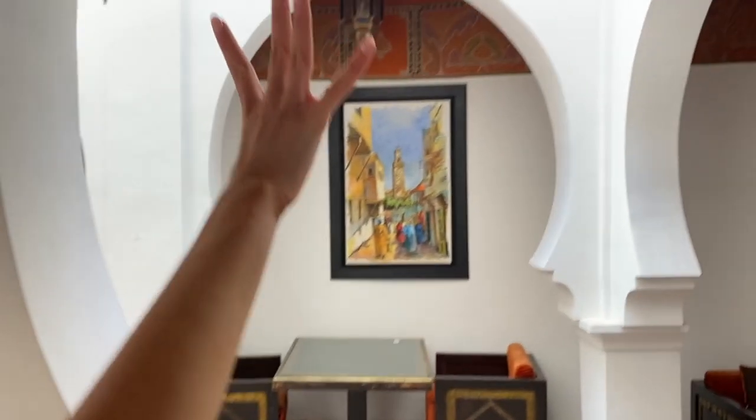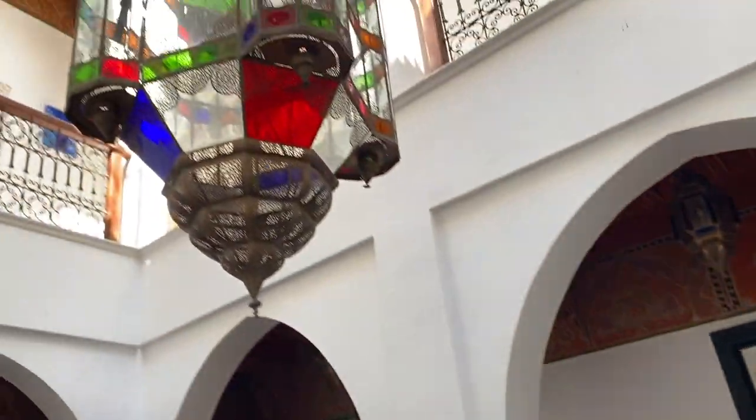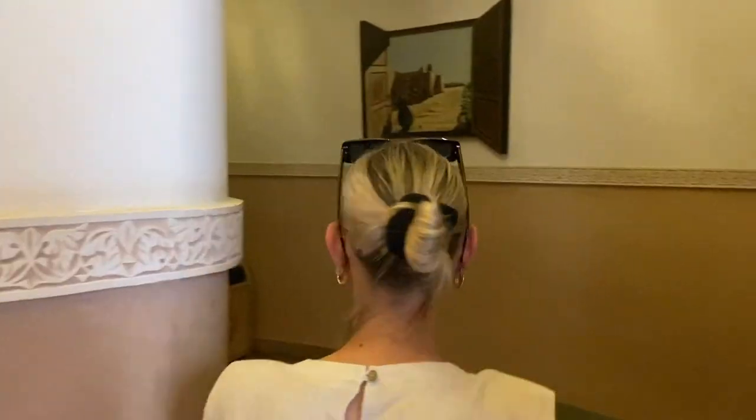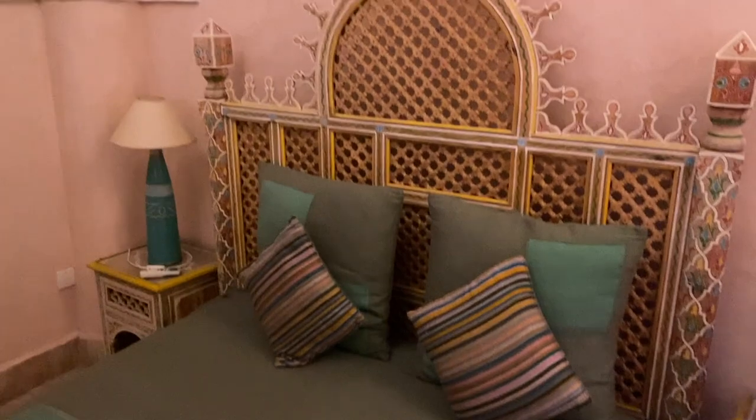Look at the shower. Like, holy crap. Oh, beautiful. Look. Insane. Wow. I think this is the room we're sleeping in. It's the only other room downstairs. Beautiful green. Stunning, look at the details.